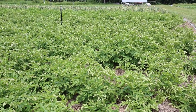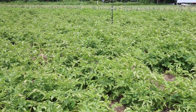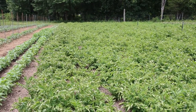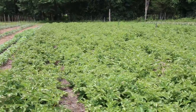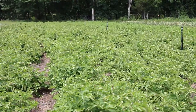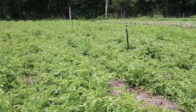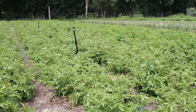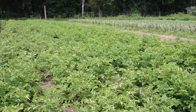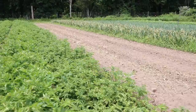It has collected all of the sunlight that it can and converted it into sugar, and that sugar will be converted into starch, and the starch is primarily what makes up the potatoes that are now maturing underground. This is probably a few weeks away from its first harvest. The first harvest is usually the new potatoes, and many farmers wait until the plants have died back completely before they start harvesting potatoes. They'll probably get some potatoes out of the ground here in a couple of weeks.